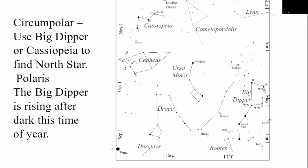And this time of year is a good time to look toward the north too. The Big Dipper is just coming up over the horizon, kind of like it shows in the chart here, and M81 and M82 are well placed for a telescope and binoculars. You can see those with binoculars. And then Cassiopeia is still up high in the northwest. Cepheus is still in the west.